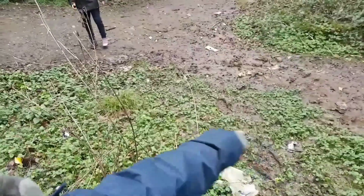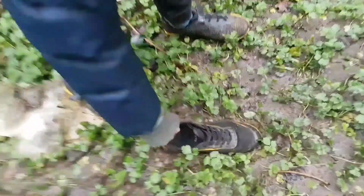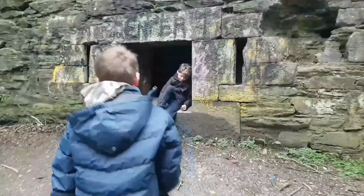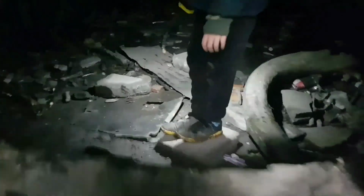Can I get my shoe? There's the fort. Charlie lost his shoe. Great, let's get his shoe out. Is it stuck real good? Ew. Quick, give him his shoe. Oh, he's had to put his foot down in the mud and everything. Right. Here's the entry hole anyway. I can't. Okay, right. I only just made it in. This one's a lot easier to get in.